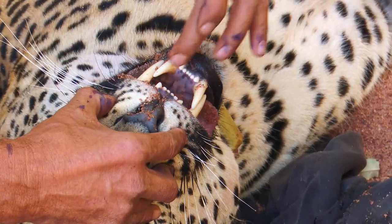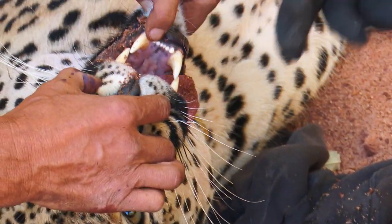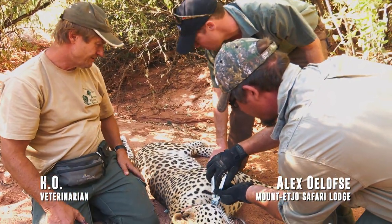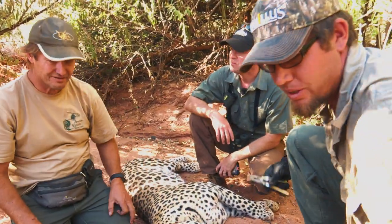What would your guess be on the age of this animal? All these teeth are still fine, nothing. This little one is nothing. So I would guess 6 years or so. 6 years? Yeah. Okay. And that's just a gut feeling.